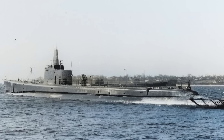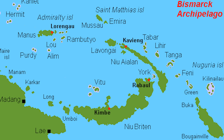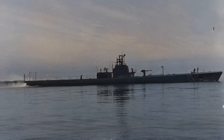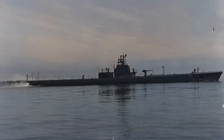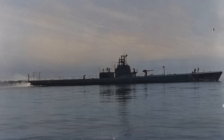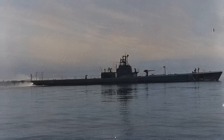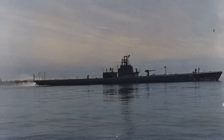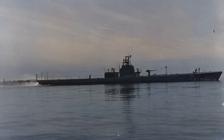On January 30th, Growler identified a merchant ship on the horizon, 25 miles from Cape Forster, Musau Island. She launched three torpedoes in a spread from a distance of 2,000 yards, all of which missed their mark. As was the case before, the Japanese retaliated with gunfire and dropped depth charges. The Growler repositioned herself for another torpedo launch, again at a distance of 2,000 yards, and fired a single torpedo. This one hit the ship's bow, inflicting damage but not sinking the vessel.